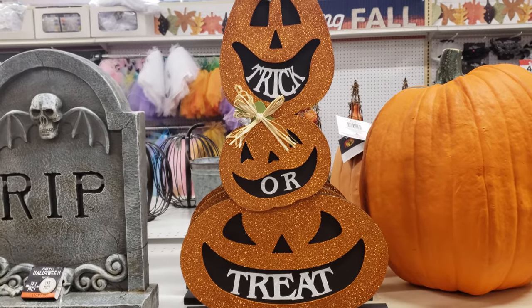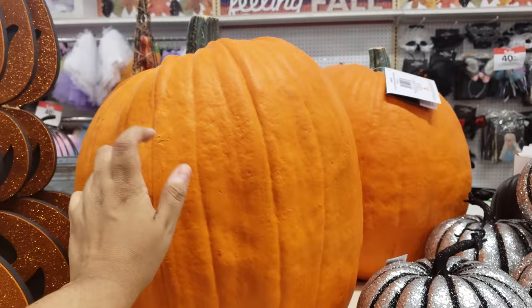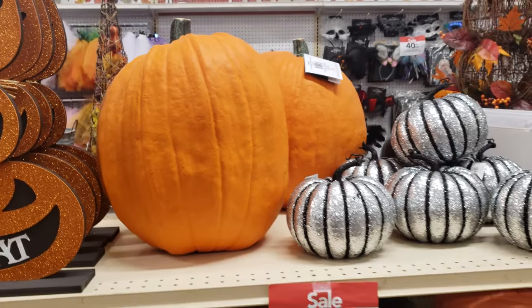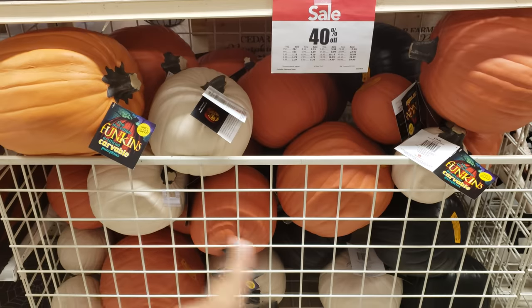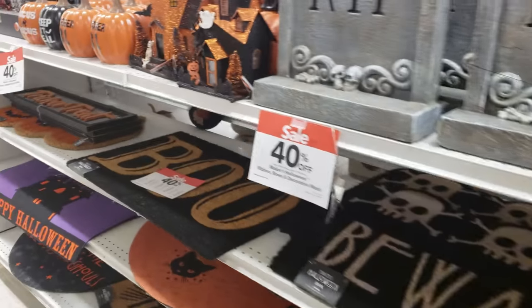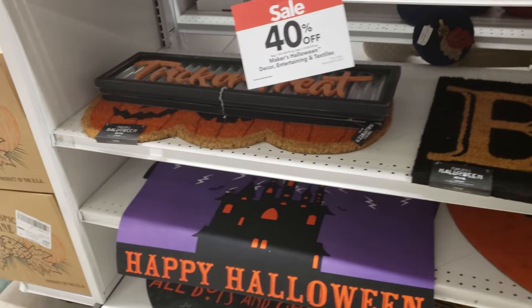This one is going to be $40. And these pumpkins here, I actually just purchased a whole bunch of these right now. These are going to be $50. I got like a large one, a medium large, and a small one. I bought them here because they were on sale. We're doing our graveyard and I have a pumpkin projector, you know, where they talk and they sing songs. So I'm going to do that this year.